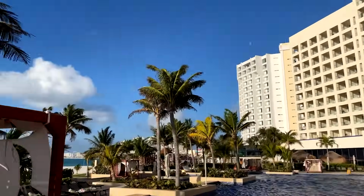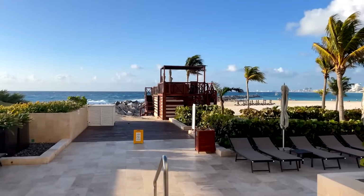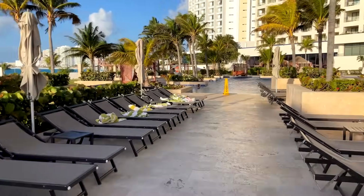And then there's the Turquoize Tower. So the Turquoize Tower actually overlooks this. We'll show you a Turquoize Tower room as well. We had family staying in the Turquoize Tower during our visit, so I'm able to actually show you that room too, which is great.